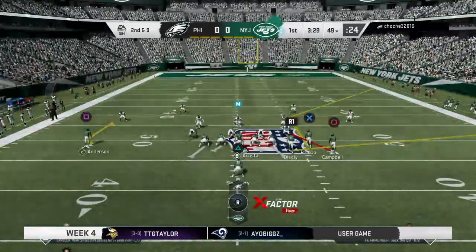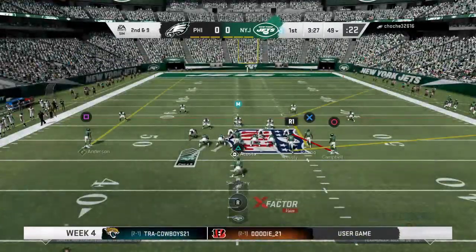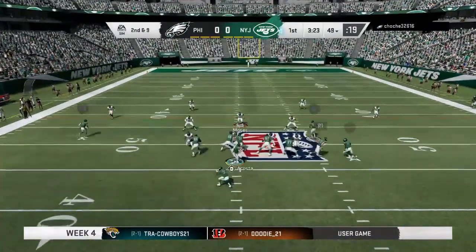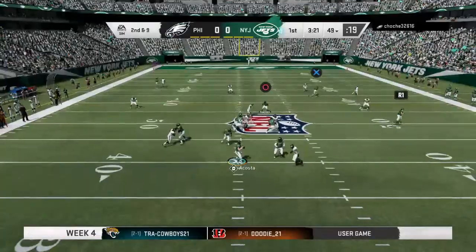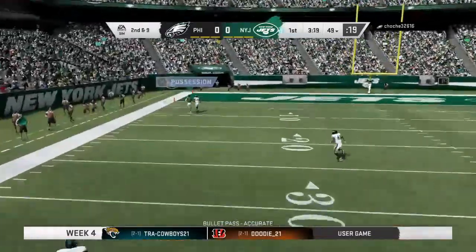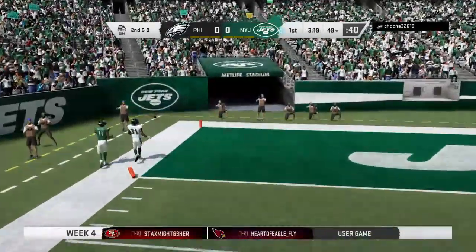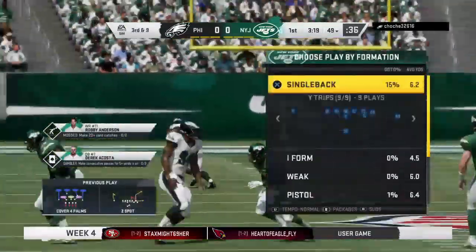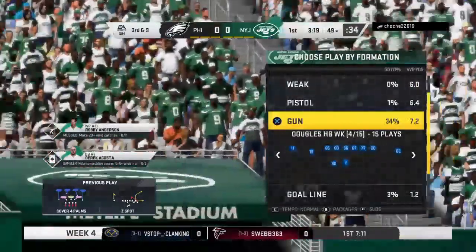The run only got a yard. Here's 2nd and 9. 552. 2nd and 9 now. He's going to air one out for Anderson. And this is going to wind up incomplete. The coverage there too strong on the deep ball, and now they face a 3rd down.